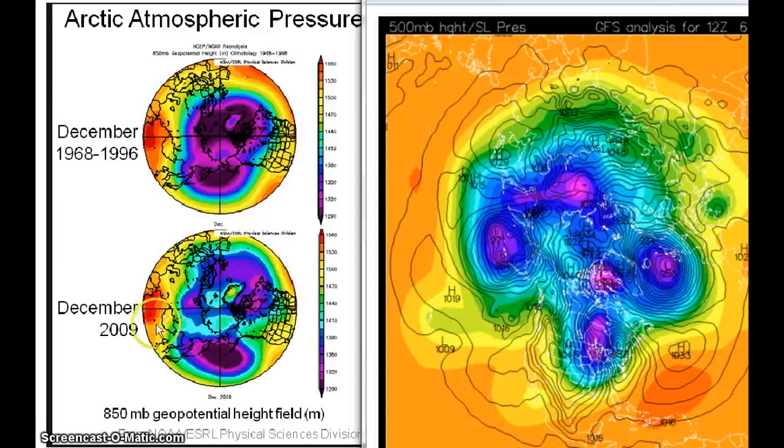And then this was in 2009. It started breaking into two main pieces. Well, it already was in two main pieces, but it started showing some warming at the top of the earth in 2009, and now we've graduated up to this.